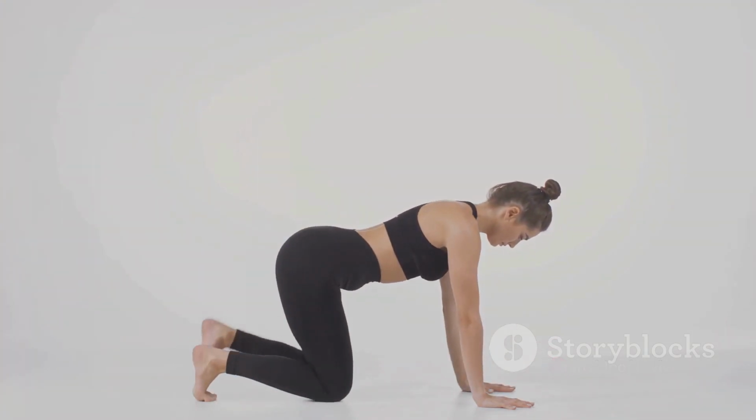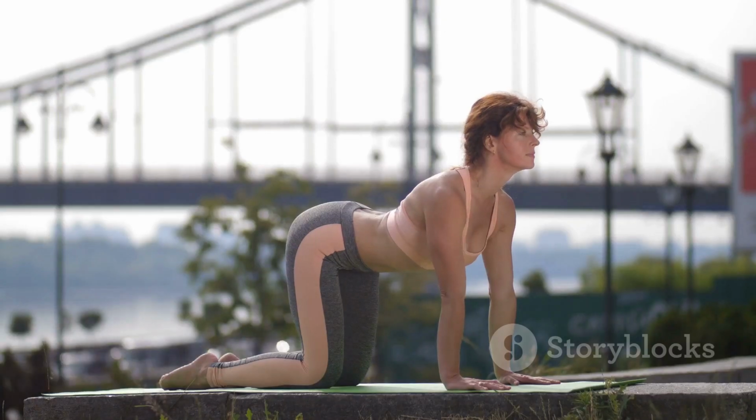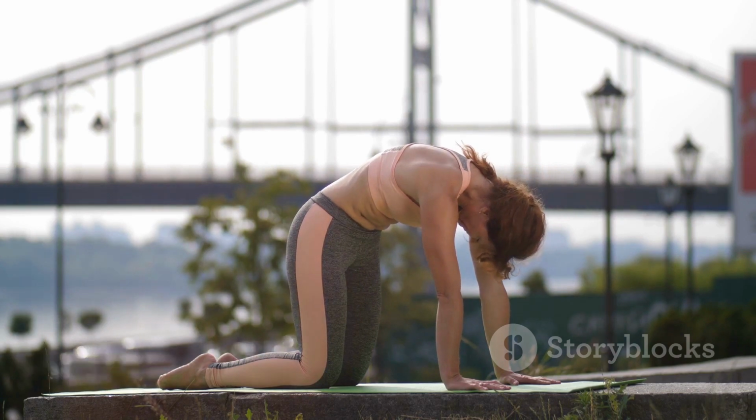Incorporate these exercises into your daily routine, and you might just bid farewell to that nagging back pain. Here's to a future free from back pain and a life brimming with vitality.